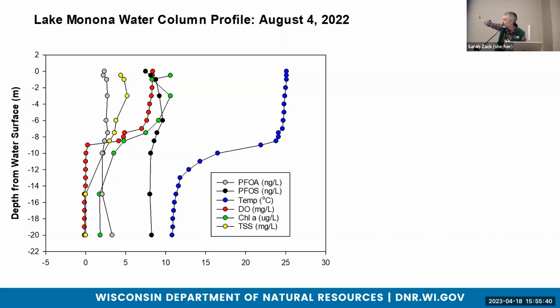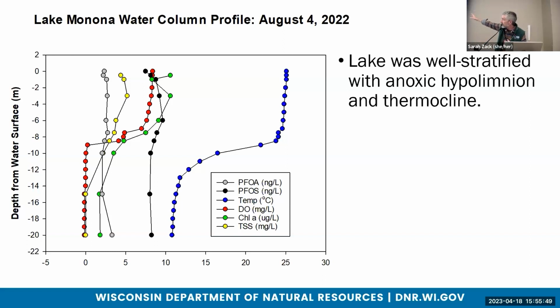So starting with the left profile, that's the temperature, and you can see it's well stratified. And then the red is the oxygen. So you have the well stratified lake. It was totally anoxic after 9 meters. Oh, I should also say, if you're unfamiliar with these graphs, on the y-axis at the top, imagine the 0 is the surface of the lake and you're going deeper into the lake. The concentrations of the parameters are on the x-axis at the bottom. So as you go deeper in the lake, once you get to 9 meters, all the oxygen is gone. It's completely anoxic. So you have redox conditions going down there.